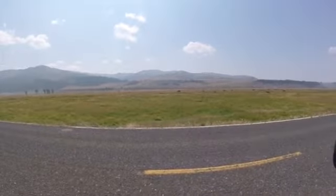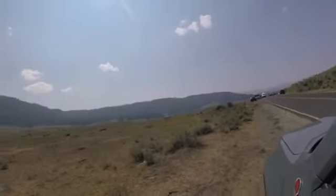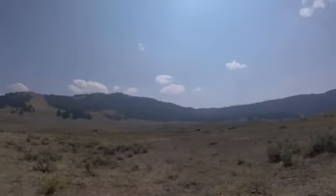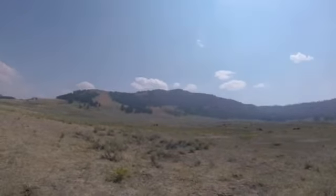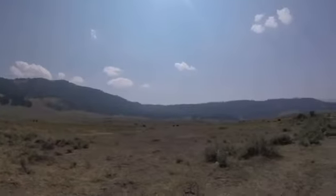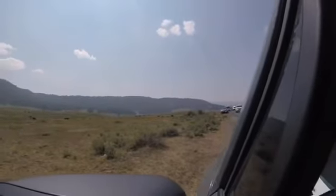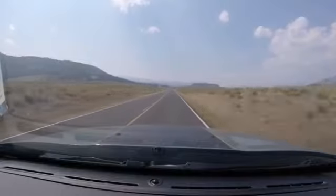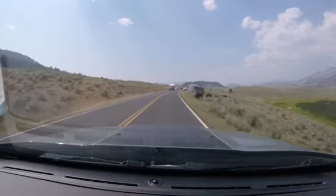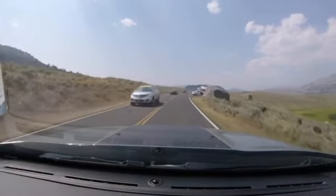Closer, hopefully they'll pick up. Get over how this buffalo herd, the population wise of it, is just humongous. This herd stretches all the way up the Lamar River Valley here. Just came right up the road.